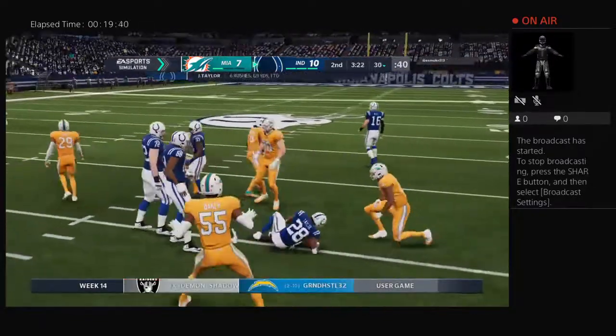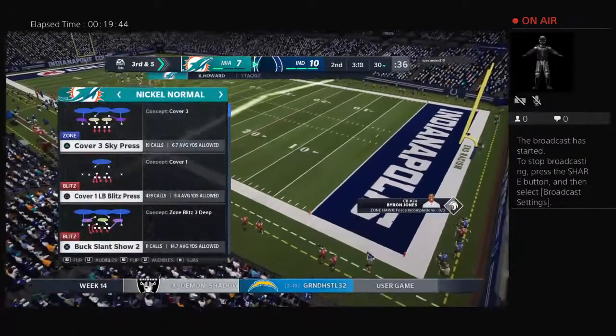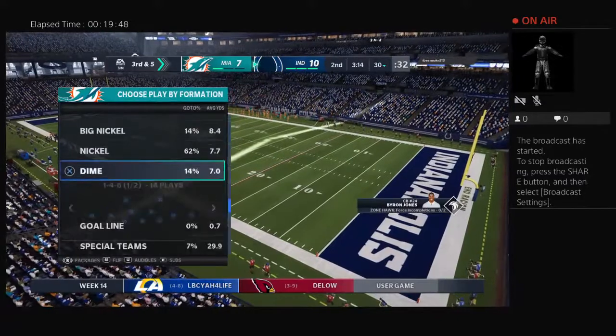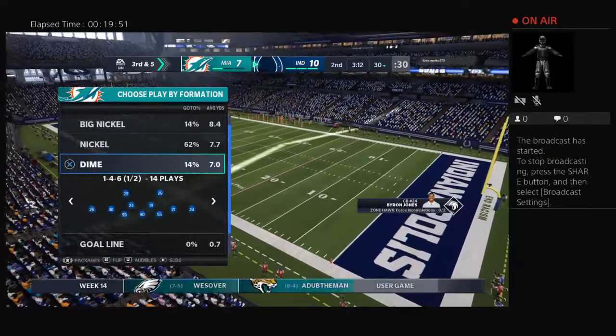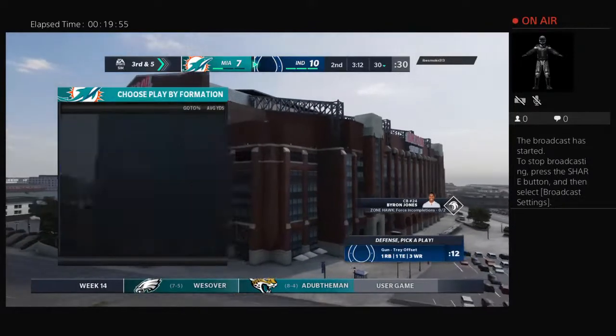Will be a gain of 5 as he gets it to the 30. That second down play call was not to pick up the first down. It was to accomplish what they did, to get them into a manageable third down because they had an incompletion on first down, so they were behind the sticks, so to speak.